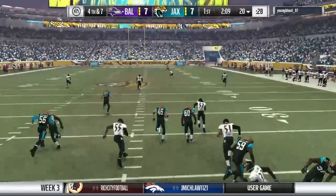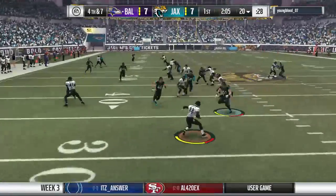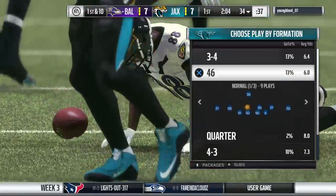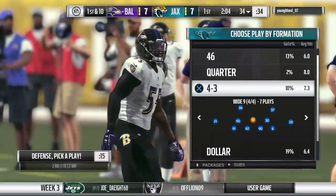He gets this one away, and boy, it's another boomer. This is brought in at the 21. A good return there, call it 13 yards. And out will come the offense as they take over. Here comes the Raven offense now, ready for another possession.